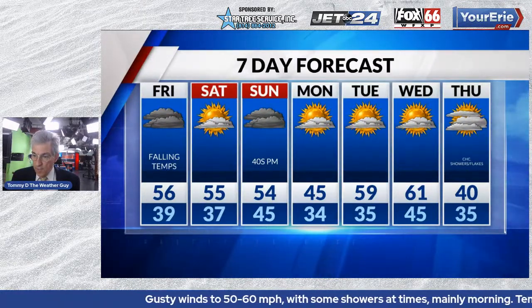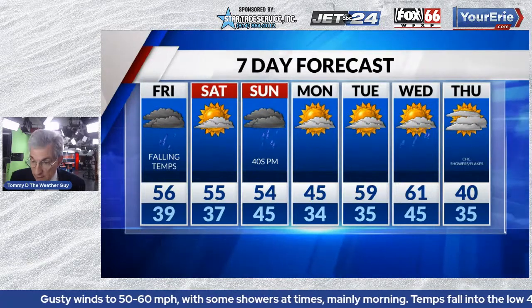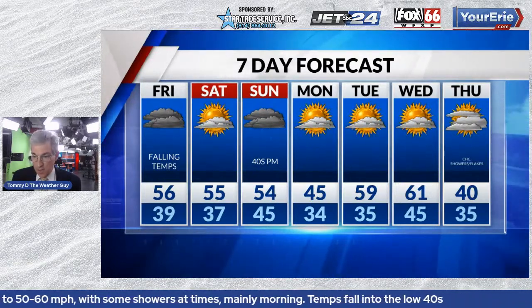The warning sign just went off from Cochranton. It's not tornado, I can tell you that, Tim, but these winds are still pretty strong.